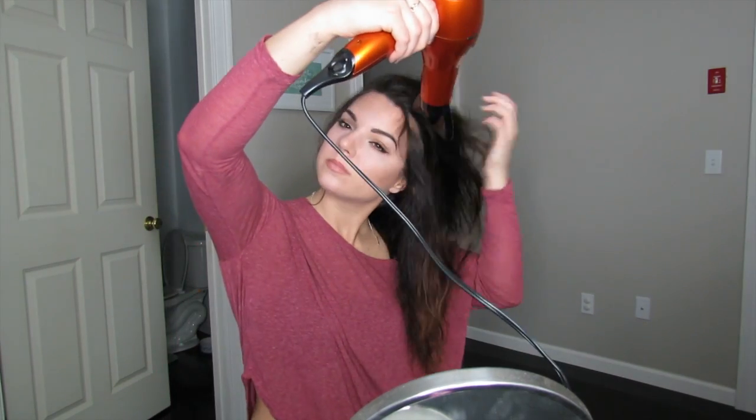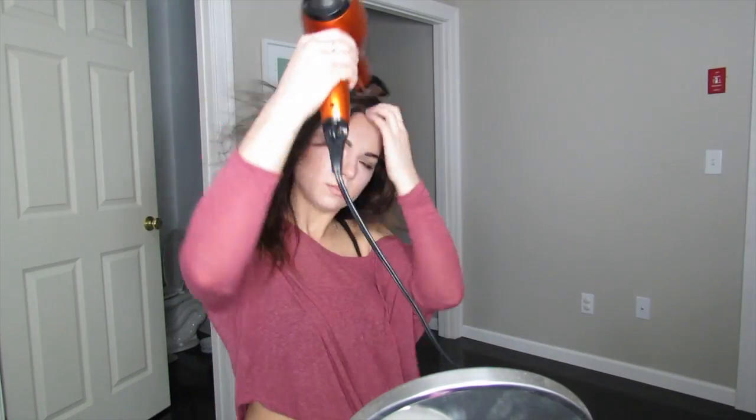So I have my blow dryer. This is just an old blow dryer my mom bought me years ago. I have a backup, but until this one dies, I'm just gonna keep on using it. And then the first thing I typically do is put my hair upside down and get some of the moisture out. Just makes the whole blow drying process faster. So typically I do that standing up, and that was a bit different, but you know.